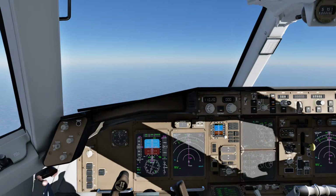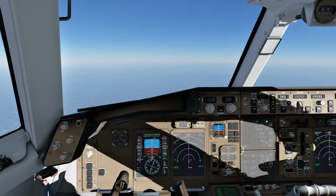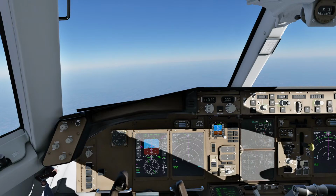All right, here we go. Airfoil Labs recently posted new pictures of their 737 MAX, apparently the very first livery of the Airfoil Labs 737 MAX. I'm really, really excited about that aircraft, guys. I really am looking forward to it, and it looks like they are making considerable progress in a very short amount of time. So definitely something to look forward to in the X-Plane space.